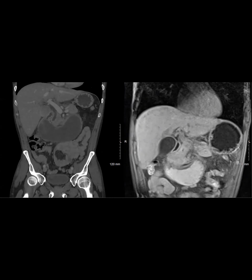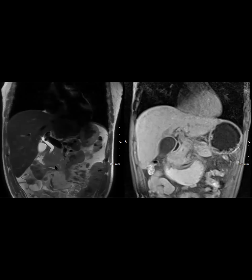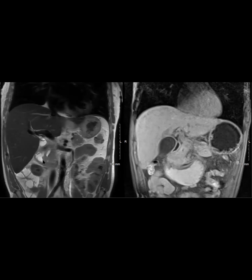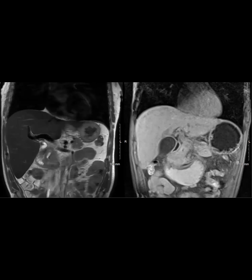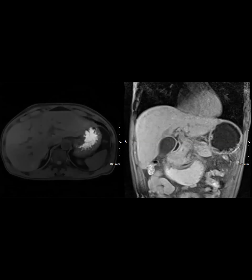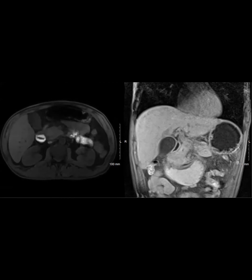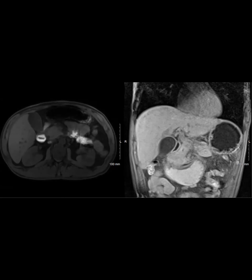And then eventually, about a month later, it has resolved. And I'll show you that in 1 second. So you can see that a month later, it's pretty much resolved. We don't see this anymore. And remarkably, the pancreas looks beautiful. You can see it looks really, really good. Anyway, so that was an interesting case.